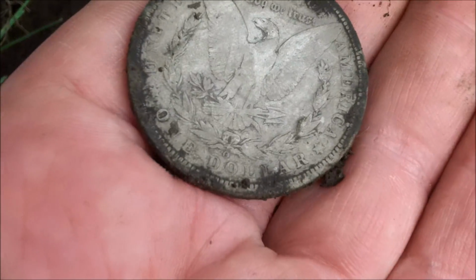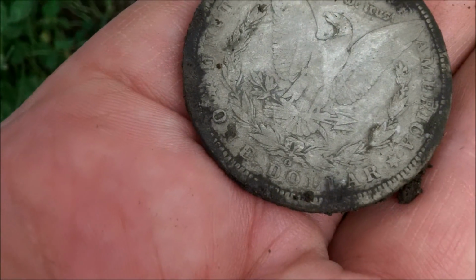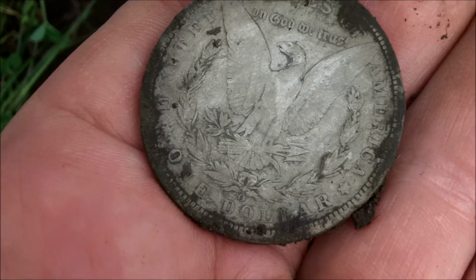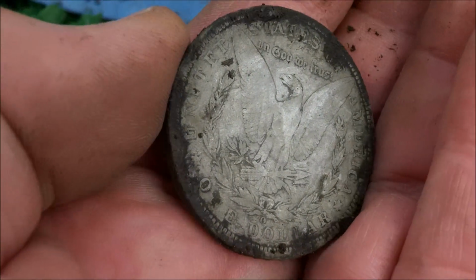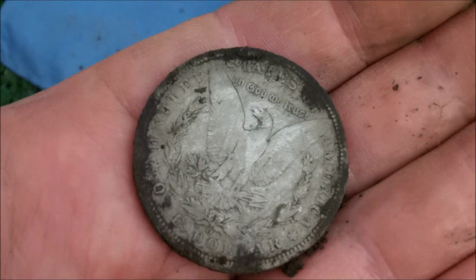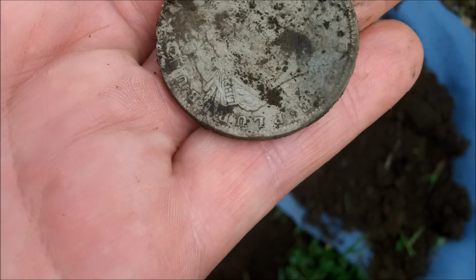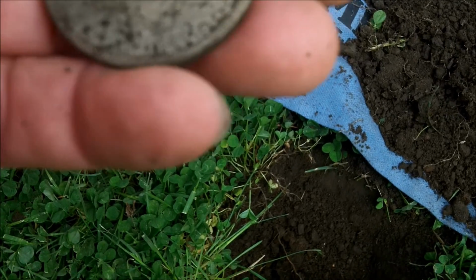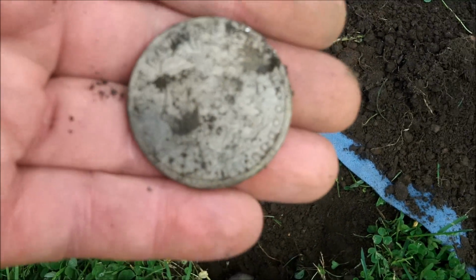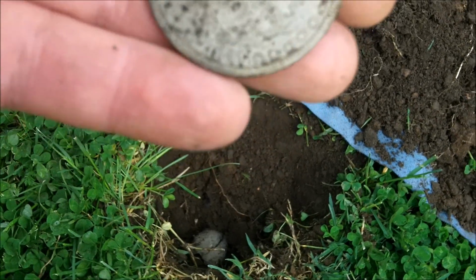Oh my gosh, what the heck? Amazing. Oh, it's got an O mint mark. It has an O mint mark. You have got to be kidding me. It's New Orleans. This is only the third Morgan I've ever dug. Look at this. I'm going to see if I can see a date. 1891. Awesome. I cannot believe it.